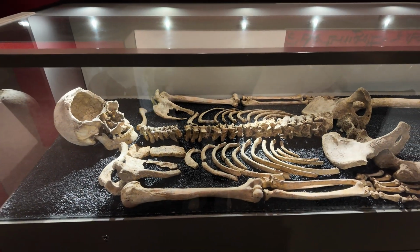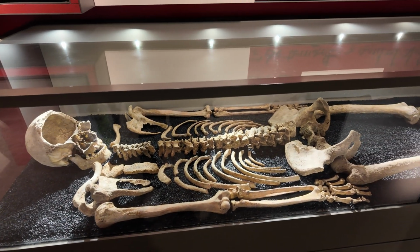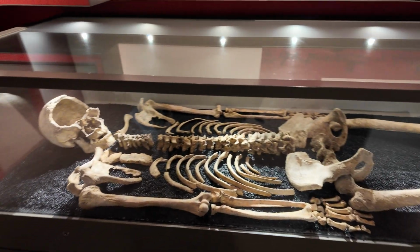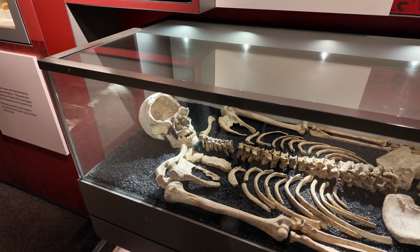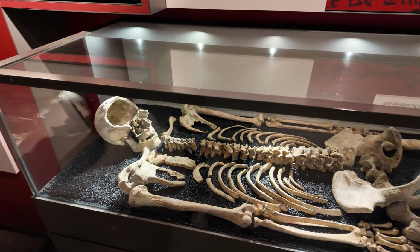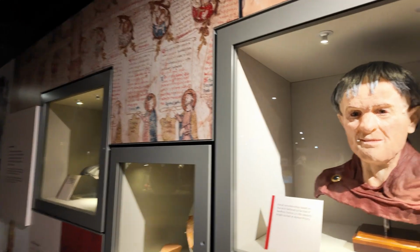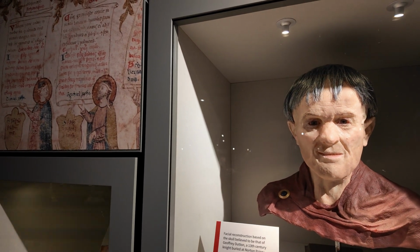the skeleton of Geoffrey Dutton, who was born about 1200. He was a knight who went on crusade from 1218 to 1220. He may have even returned with the Holy Cross of Norton, one of the Priory's most important relics. And this here is a reconstruction of what Geoffrey Dutton looked like.